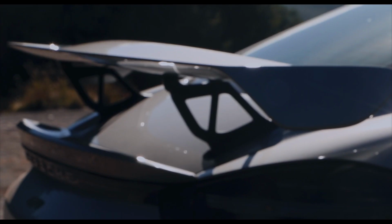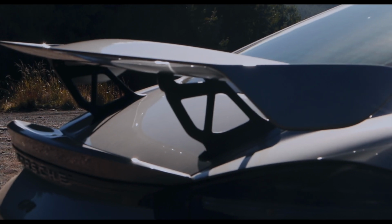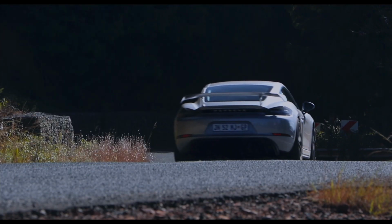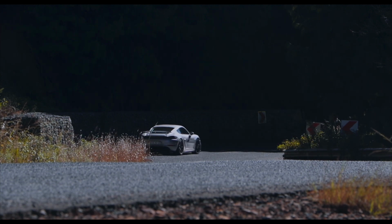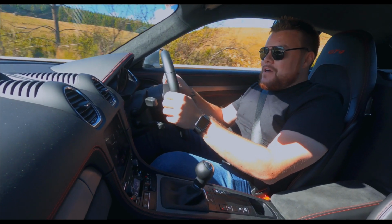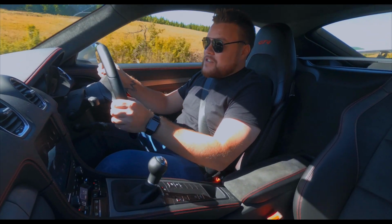That large rear wing, well, that creates an extra 12 kilograms of downforce at 200 kilometers an hour. Porsche engineers have also redesigned the rear silencer so that a larger diffuser can be fitted. It features a functional venturi which adds an extra 30% of downforce onto the rear axle. In total, this car produces 50% more downforce than the previous GT4.